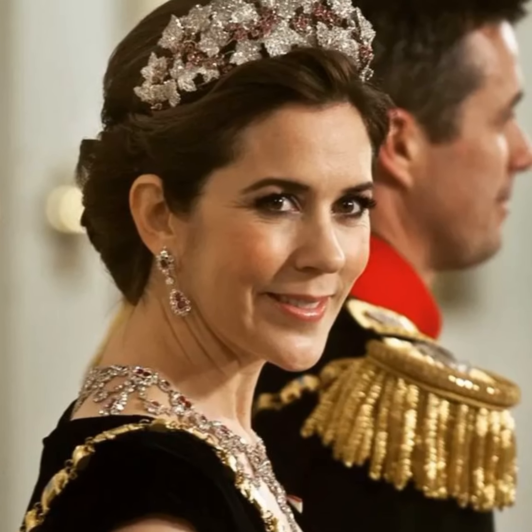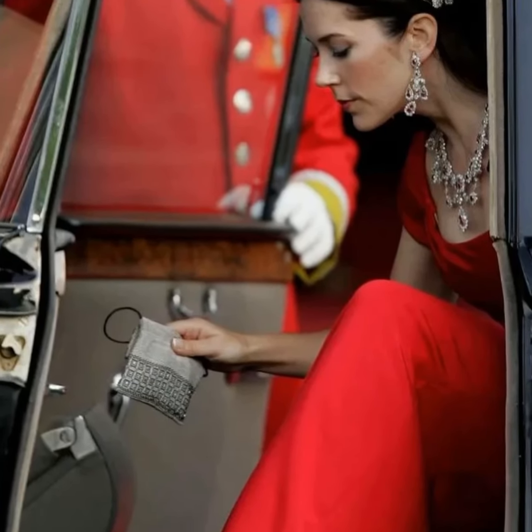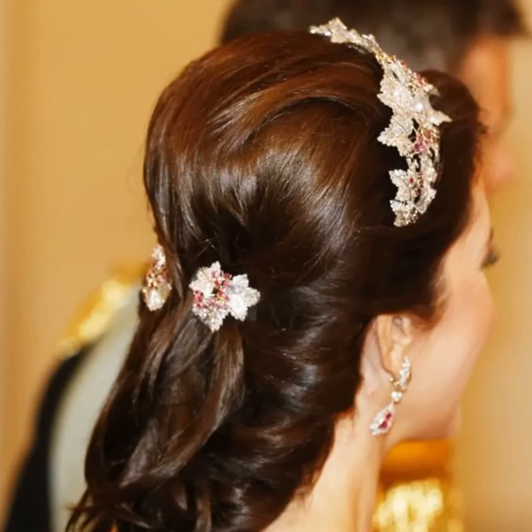Crown Princess Mary received the parure upon her marriage to Crown Prince Frederick. Initially, the Crown Princess wore the parure the same way that Queen Ingrid, who was Frederick's grandmother, used to wear it, but later Mary made small alterations, such as enabling the necklace and the earrings to be worn in different configurations and making the tiara more compact.